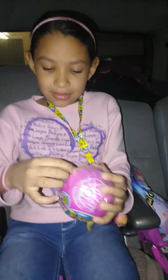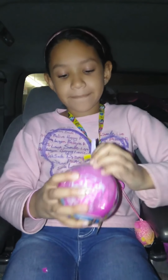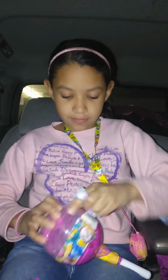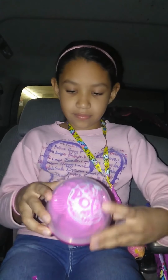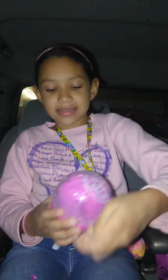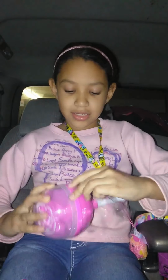Okay, so I'm gonna open this other Pikmi pop. So I'm gonna open it from here. And there's a bunch of surprises inside. I've been really wanting like this pink llama one. So I hope I get that one.